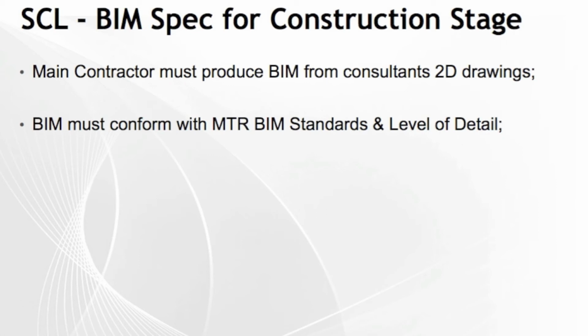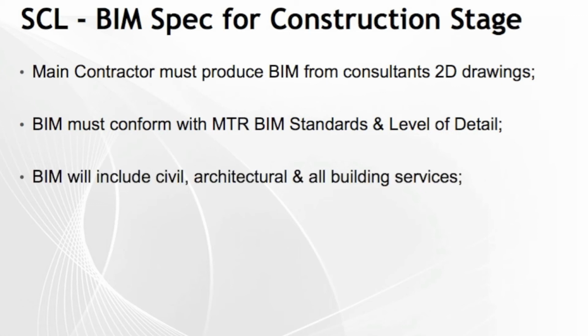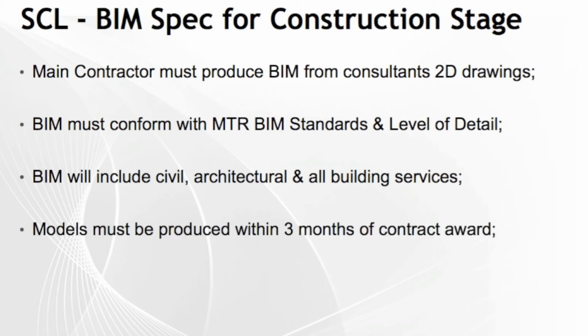And the MTR have got a very good document which identifies exactly what needs to be in these models. It needs to include the civil, architectural and all building services. And the models must be produced within 3 months of contract award. The trigger is they want to find the problems early and the MTR want to collaborate and solve those problems. So it's not for the contractor to keep it all a secret and tell you later. They want to know the issues, they want to see the models, they want to see the detail.